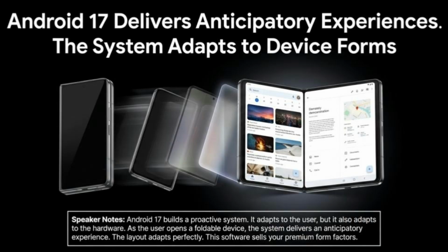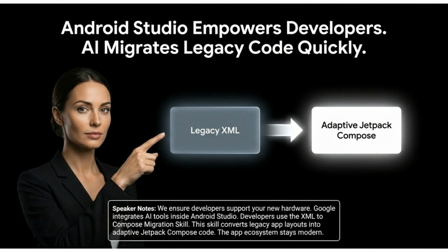As you open a foldable device, the system delivers an anticipatory experience with a layout that adapts perfectly to the form factor. We are also empowering developers to support new hardware.